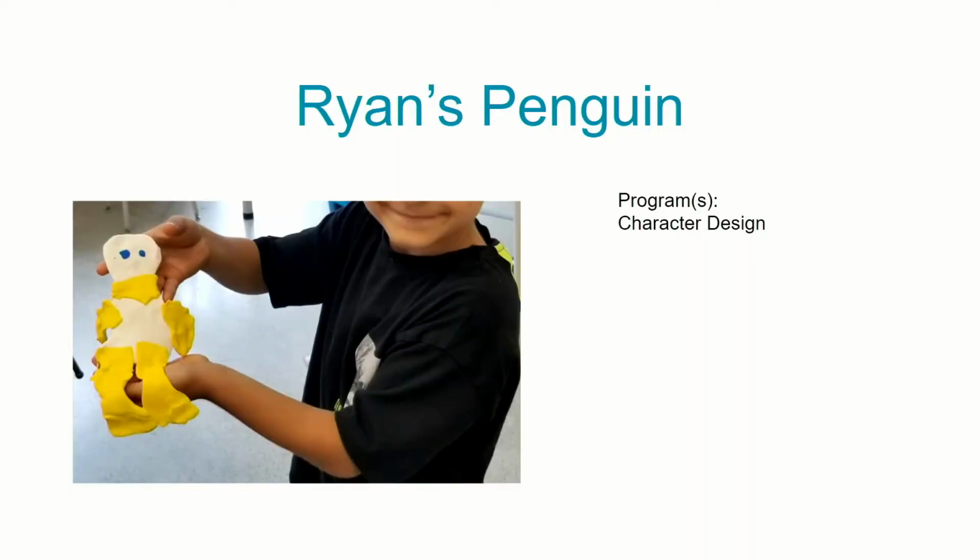We can also take a look here at Ryan's penguin. So Ryan's penguin here. This is a fantastic character. Let's just take a look there. And again, this was made in the character design segment of ZMA there. And wow, look at this character.